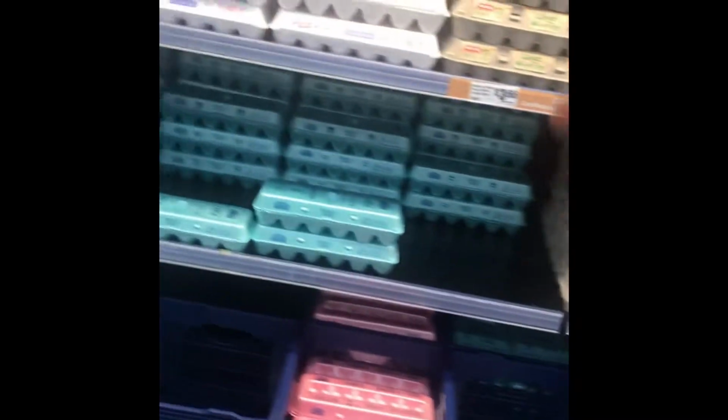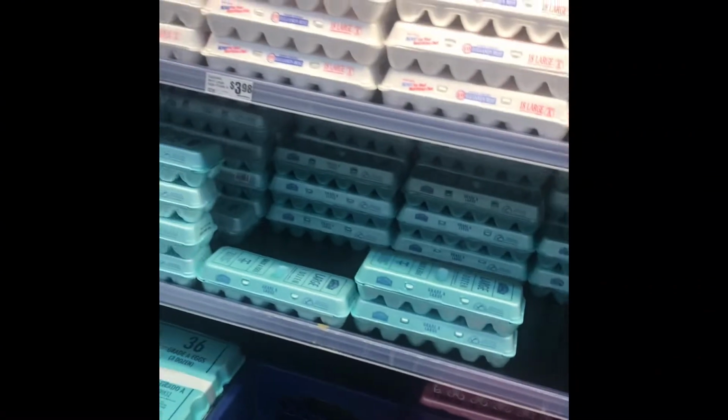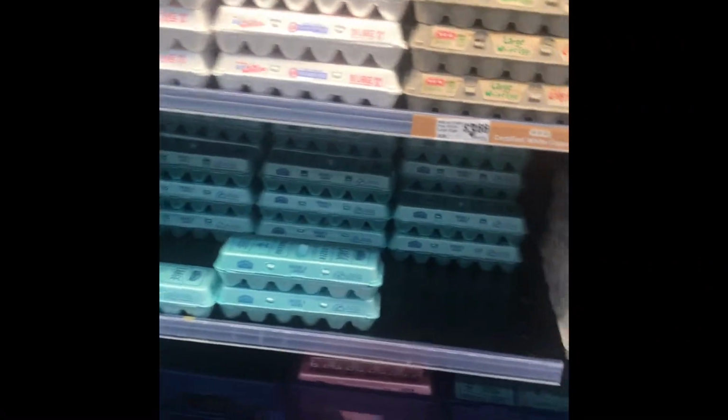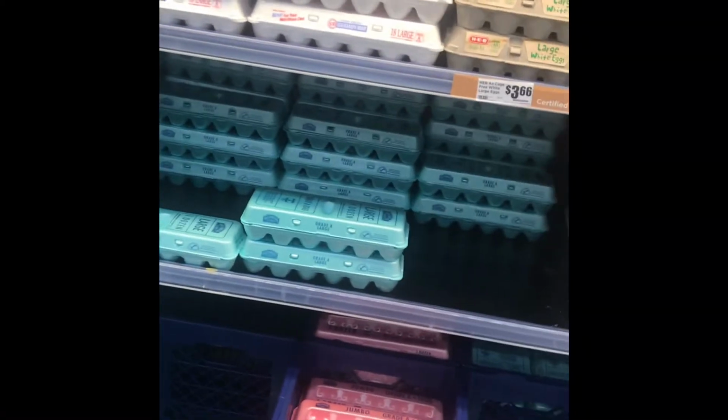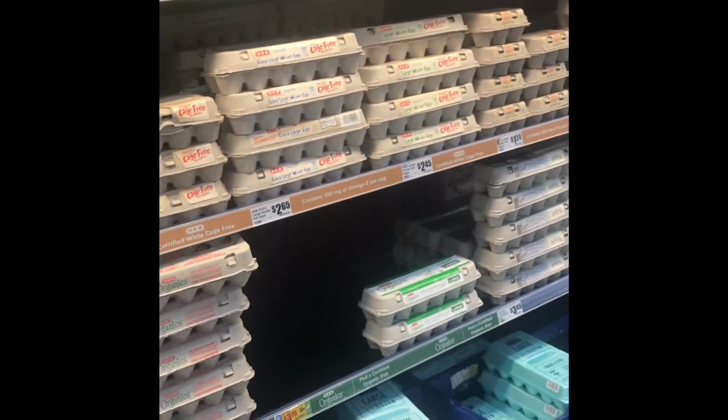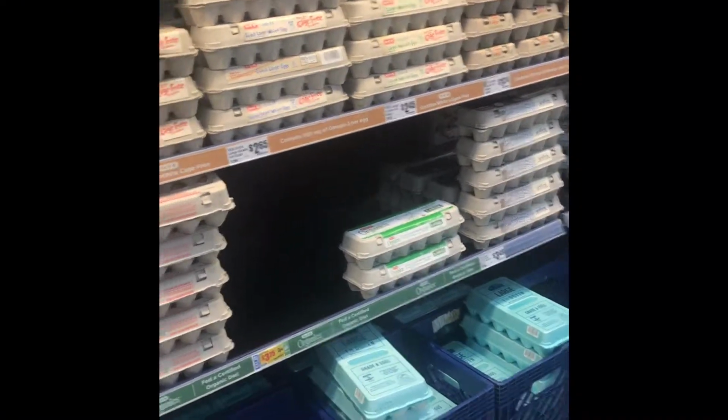So when you're looking, make sure you look for what's on sale, make sure they're cage-free eggs, make sure they're fed a vegetarian diet, make sure they're not being pumped full of hormones and antibiotics and all that kind of stuff. But lots of choices, so lots of wildly varying prices, but you can find some great deals if you look carefully.